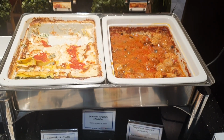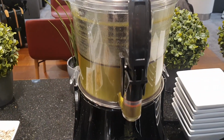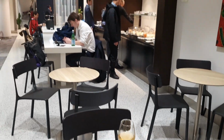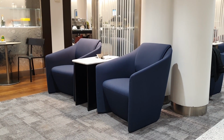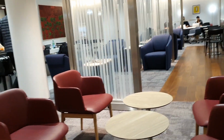Then there were 2 hot tubs with pasta in one and meatballs in the other. Presentation, not BA's strong point today, and soup as well in a strange rotating soup dispenser. Right at the end of the area is a large work table, which is often the busiest part of the lounge, with everybody on a laptop. However, those armchairs, shipped from the UK, are very comfy, and there are plenty of places to sit.